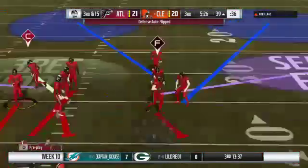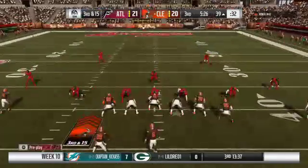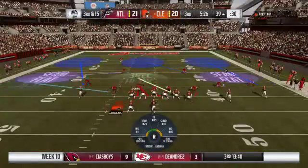The Browns on 3rd down. A perfect 3 for 3 as they look to keep that streak going. This will be 3rd and 15. 3-19.